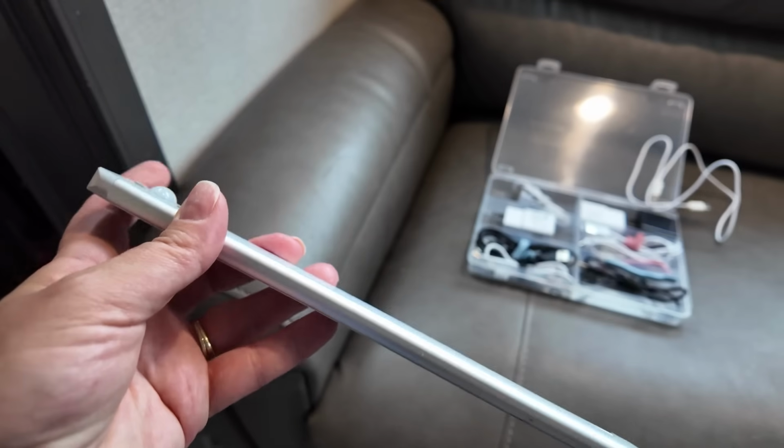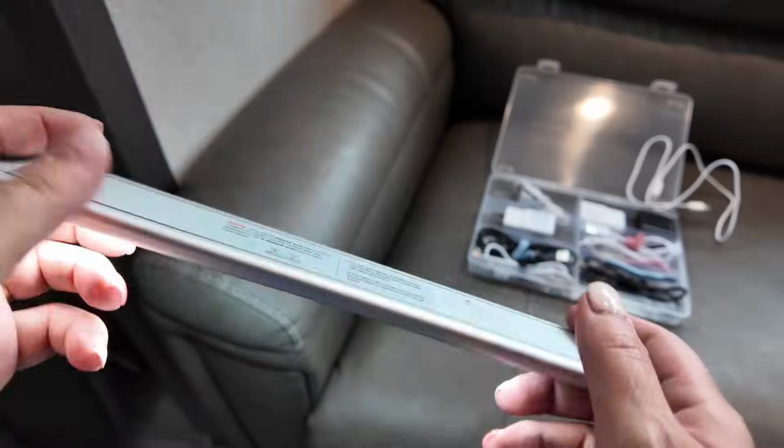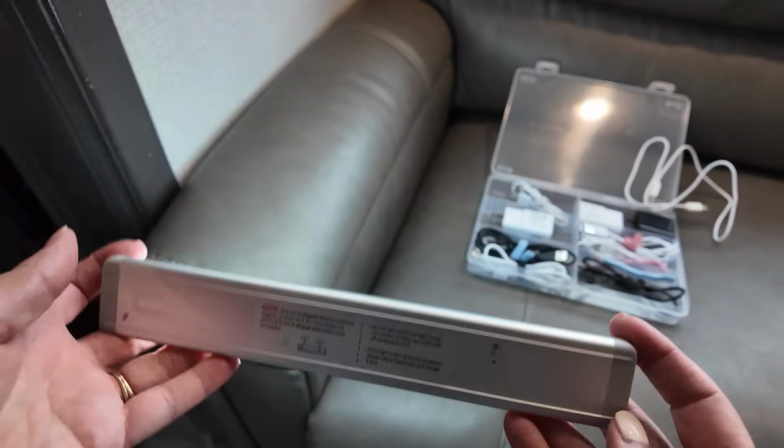USB-C, comes with a charger. That's the best thing. And it's magnetic, and it comes with little magnetic plates that on one side is adhesive. And you just stick them on here, you take the adhesive off, and you stick the whole thing up. It's super easy to install.